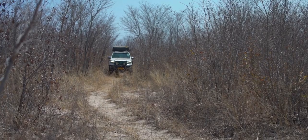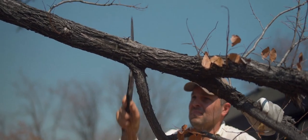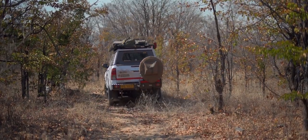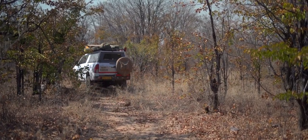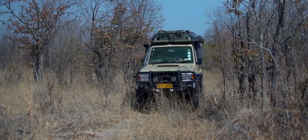Eventually, we got tired of all the bush clearing, all the bumping along the roads, and made the call to stop for lunch. Right, so it is 1:30. We've been hacking our way through roads that haven't been used as roads for 10 plus years. So it's been quite slow going. Lots of PT, but we've made good time.